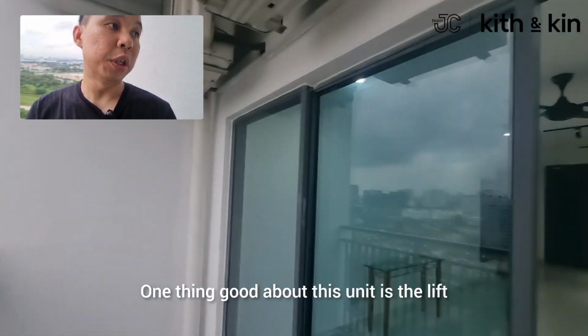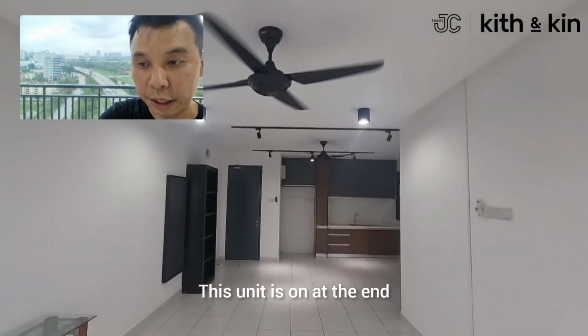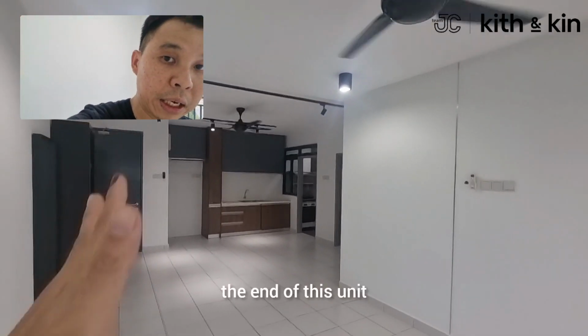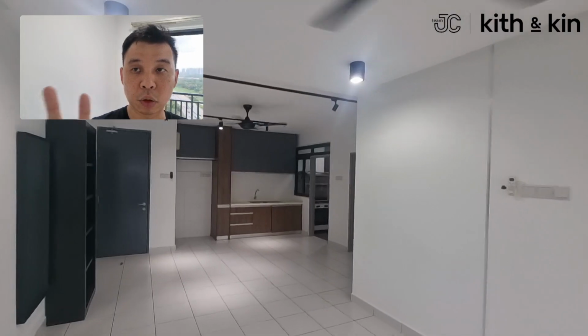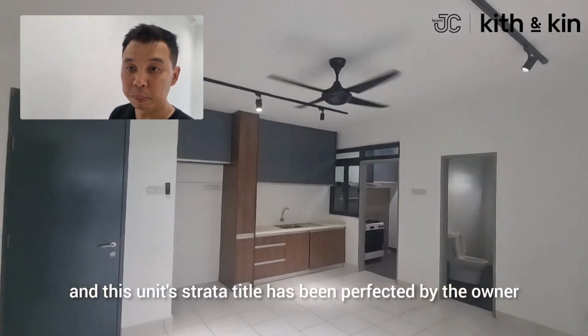One thing good about this unit is the lift is just right beside the unit. This unit is at the end, and there's a private personal lift towards the end of this unit. And the car park is located side by side, 2 parking at level 3. And this unit's strata title has been perfected by the owner.